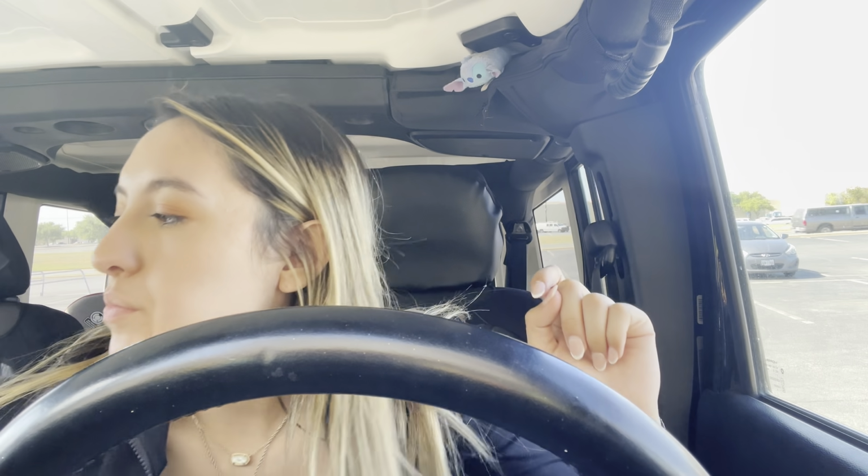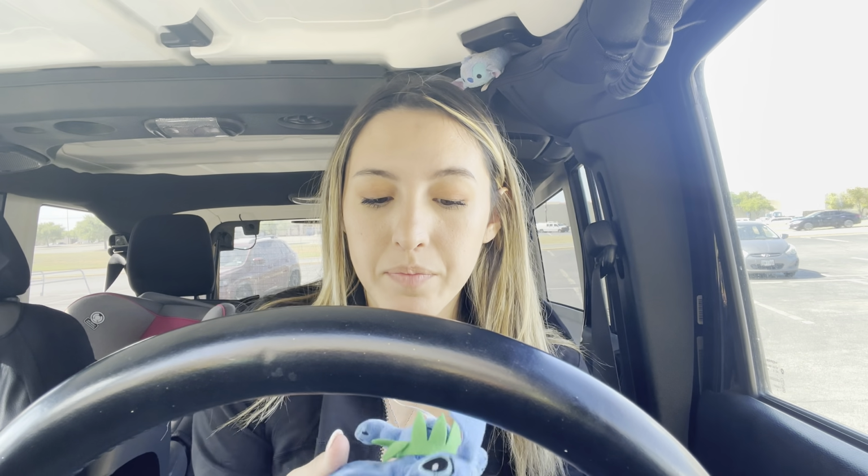So they are good luck charm. What should we take? Should we take the little stitch, or should we take our little hand buddy? We'll take our little hand buddy for good luck.